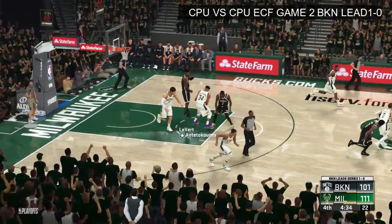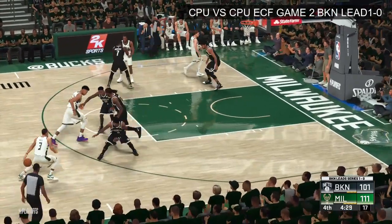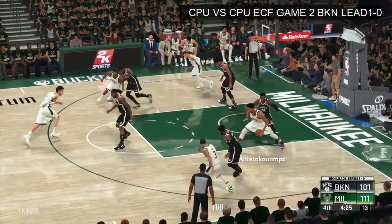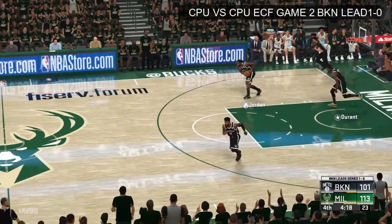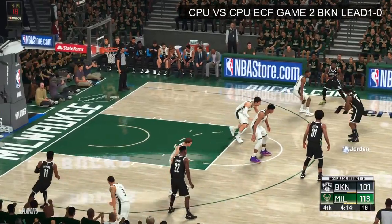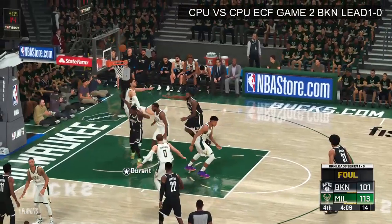Milwaukee with the ball. Bucks leading by 10. Outside Hill. Passes it to Giannis. From 13, good, and it's Hill picking up the assist. Hill's got 5 assists in the game. And that set them apart today, guys. Their success with the mid-range. Simply taking advantage of what the defense has given them, and they've really made the most of it.